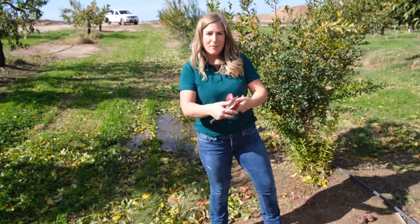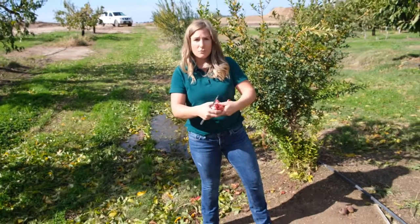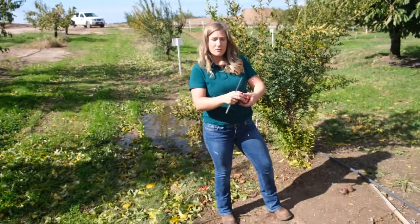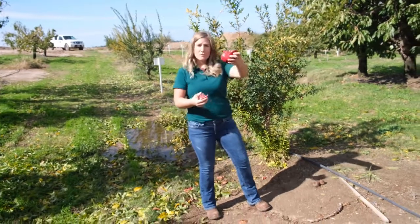The Parfianca pomegranate grows well again in zones 8 to 11 and also does really well in a container. The container is not really going to affect the size of the fruit as it's growing. You'll get full-size fruit just like this.